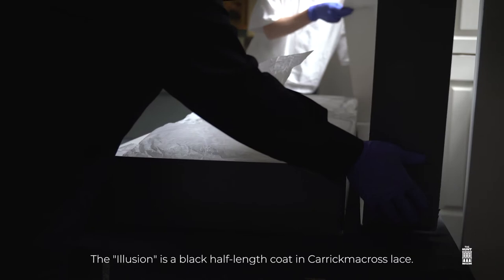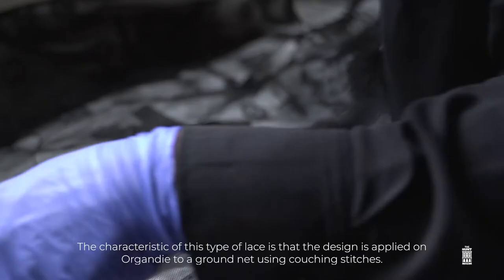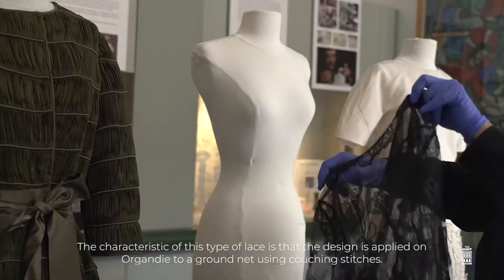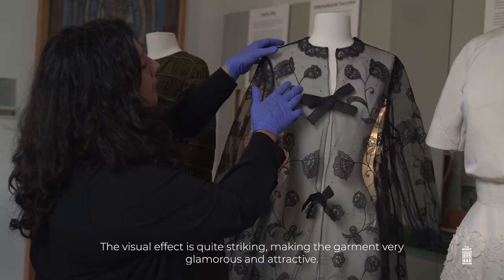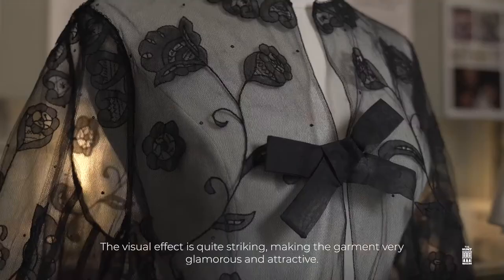The illusion is a black half-length coat in Carrickmacross lace. The characteristic of this type of lace is that the design is applied on organdie to a ground net using couching stitches. The unwanted organdie is cut away, leaving this very visible design. Carrickmacross is also further embellished with a variety of decorative stitches. The visual effect is quite striking, making the garment very glamorous and attractive.